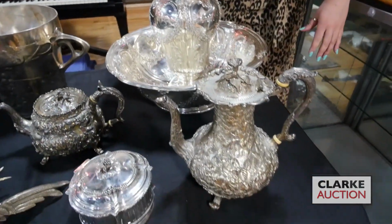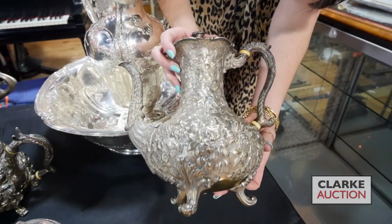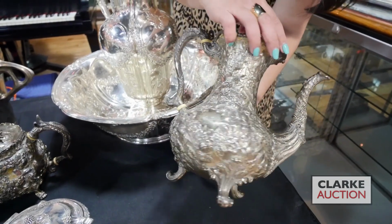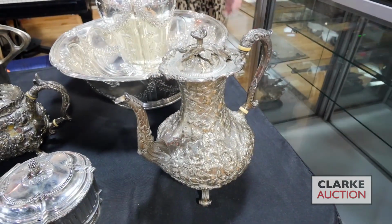Next we have another beautiful example of craftsmanship in silver. This is by S. Kirk & Son, and so this is 19th century, and you can just see the beautiful repoussé floral work on this piece. Also the really nice spout to the piece here.